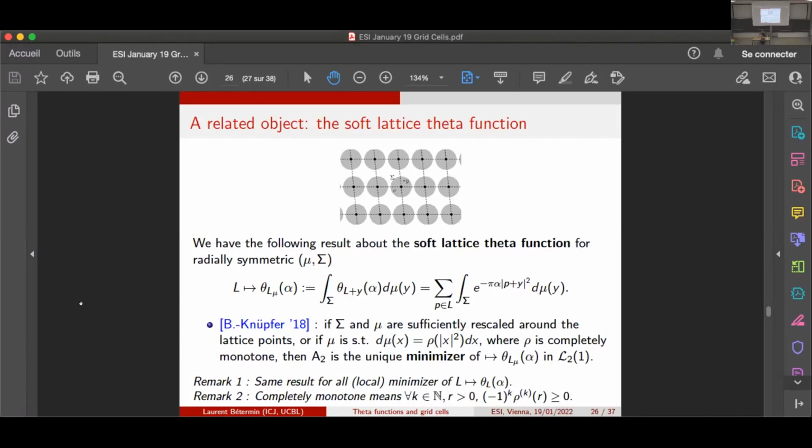And there is another object I want to talk about before giving you the result we had. That's the soft lattice theta function, meaning that instead of looking at one lattice and an interaction of points, you put a mass at each lattice point and you look at the interaction you get here and what the minimizer is. So you replace the points by masses, actually radially symmetric masses with a measure mu. So you take something nice, because if it's not nice, it's another story.